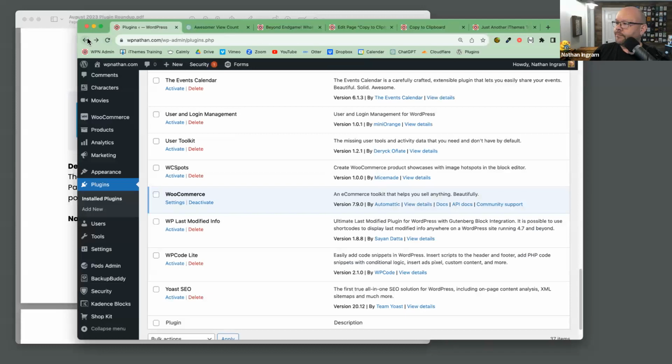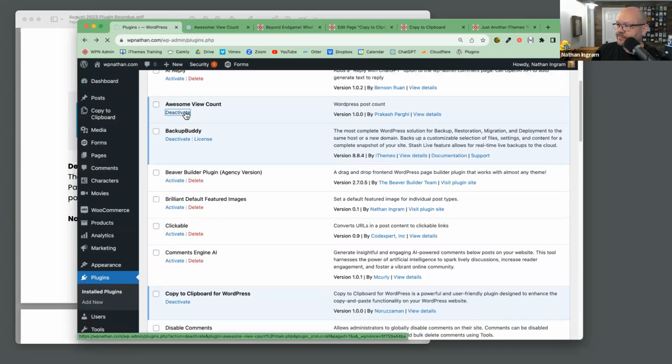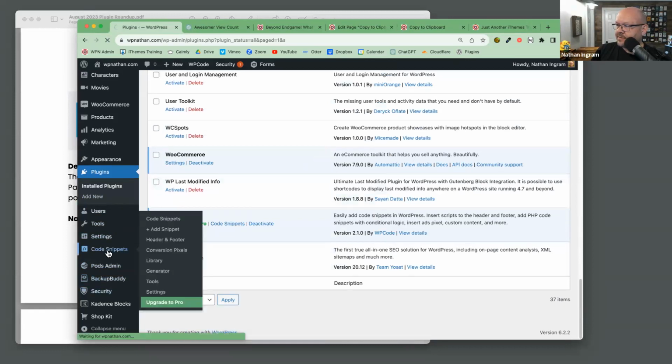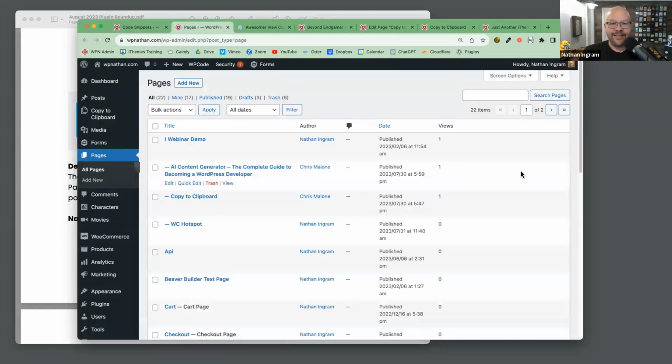Oh, shoot. Hang on. We need to deactivate the plugin first because it's bumping heads. Code snippets. All right, let's toggle on that snippet, which I called awesomer view count. Thought that was clever. All right, so that is now working. So now when we go to pages, there it is. That's how easily you can modify a plugin with ChatGPT. Pretty cool, right? It's that quick. Like that literally took me 5 minutes. It's all about what you ask it for.